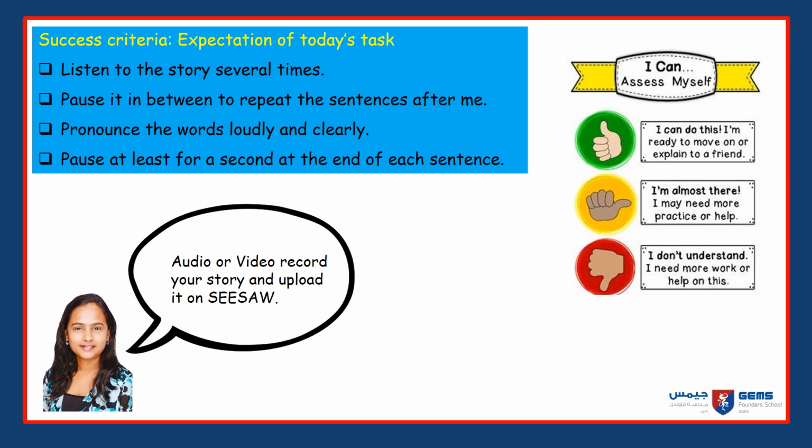Over here, you can also assess what you have spoken or narrated. You will give a thumbs up for yourself if you can do this and you're ready to help your friend or explain it to your friend. You can give thumbs on your side if you're almost able to do it, or you may need a little more practice or help. Thumbs down, you'll give yourself if you did not understand and you need more work and help on this.